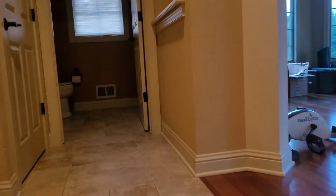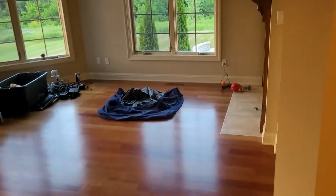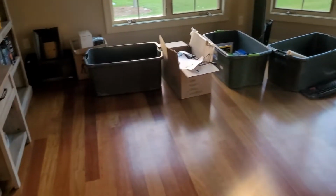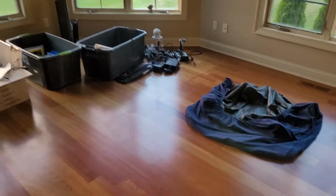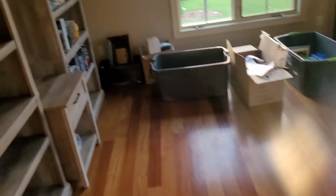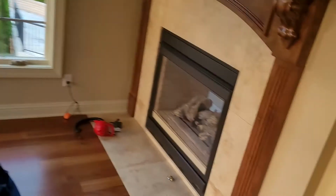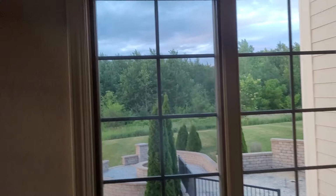All right. So over here, this is what's going to be the crokinole room. This will be a room, basically extra seating for events, but mainly we'll have a small table with a crokinole board on it. Bookshelves, fireplace, that's it. It's got a good view. Can't complain about the view.